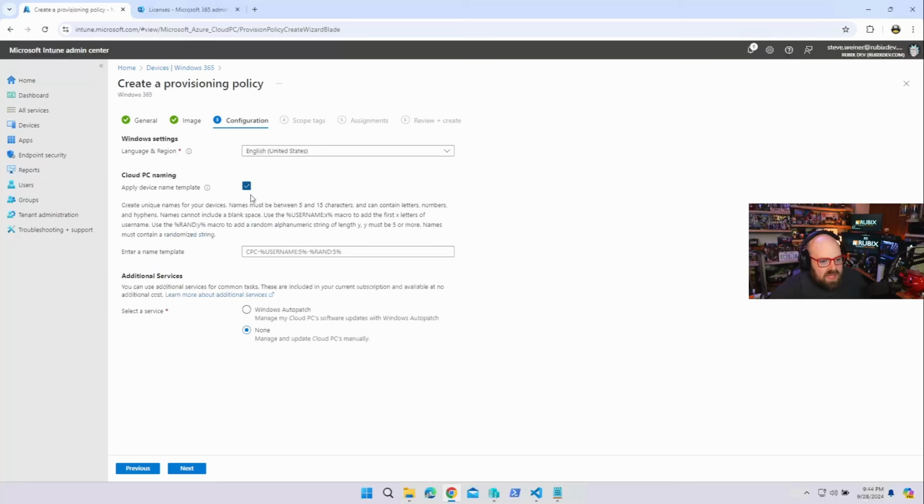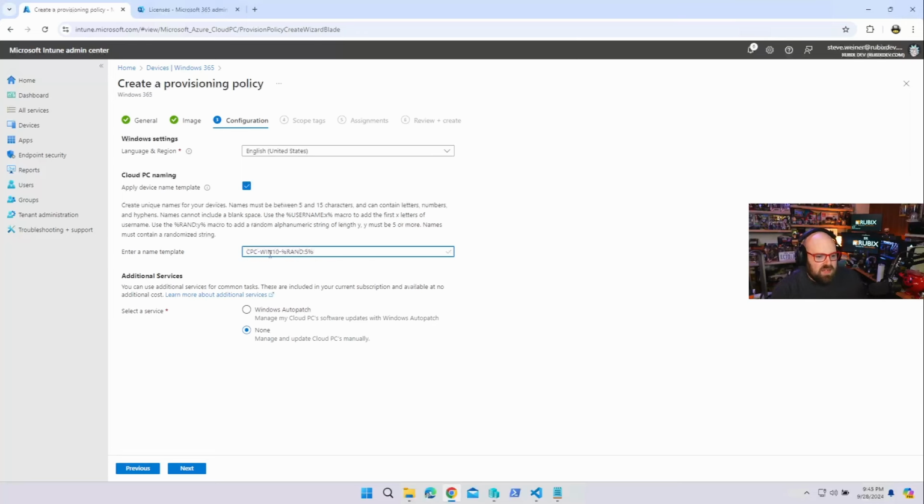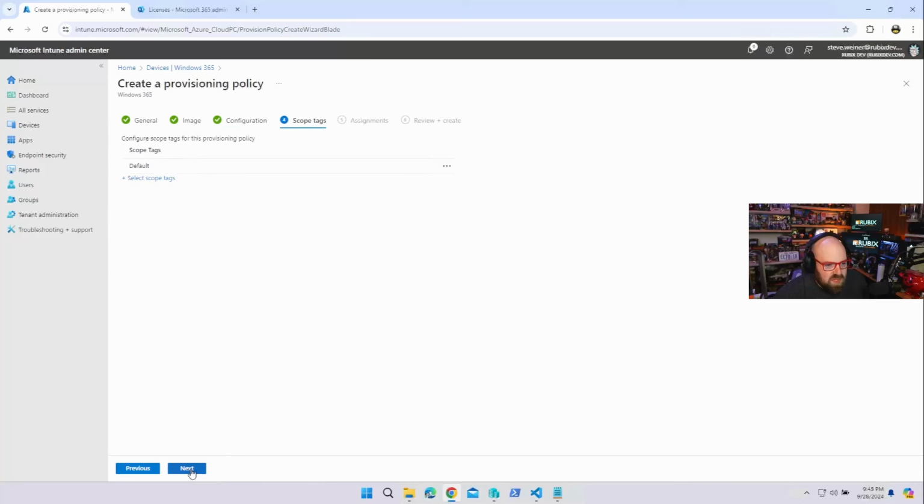We're going to apply a name to it. We can do CPC for Cloud PC. I'm going to call mine Win10. And we're going to do random, percent, random 5%. So Cloud PC Win10-5 random characters. You can turn auto patch on if you want. I'm going to leave mine on none because I like my Windows update rings. And we're going to hit next.